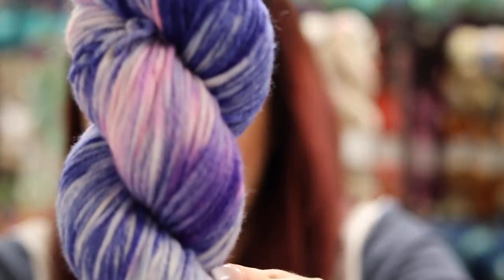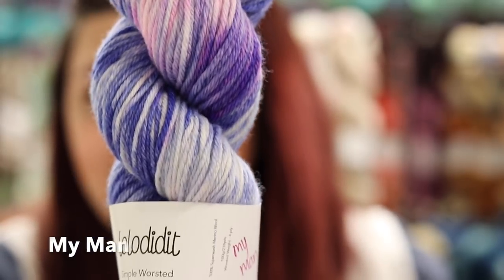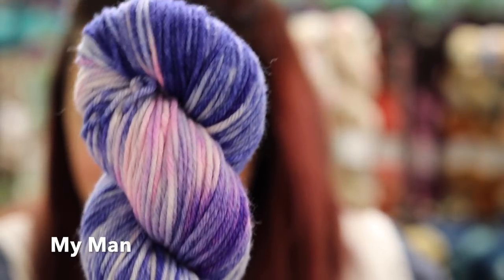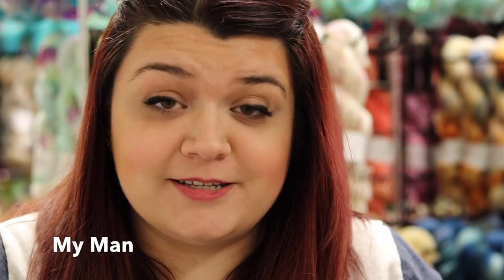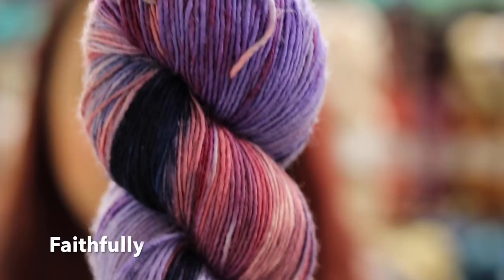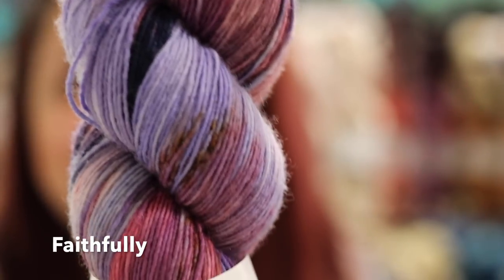This is My Man. And this is inspired by, if you guys ever saw Funny Girl, I love that movie. I actually listened to the entire soundtrack this week. This is the last song that Barbra Streisand sings in that movie, and it makes me cry every time. So this is My Man. And then the last one is Faithfully, and this is by Journey. Well, it's inspired by the Journey song, Faithfully.